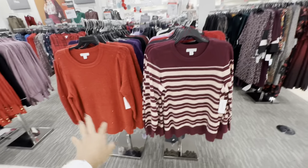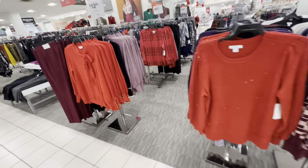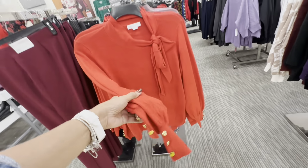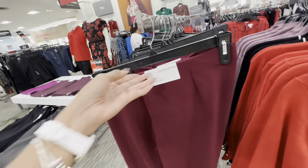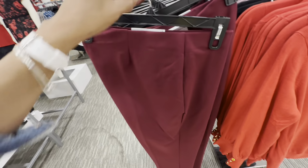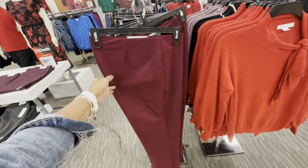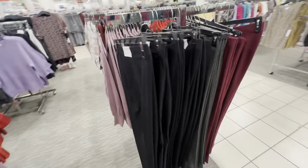More than the strap, I will go with the plain red. Looks a little bit more dressy. Look at this red top right here, $14 for this. I'm still in the plus size area. And then they have this burgundy straight leg pants. Okay, let me see if there's a price on it. Okay, it said $49. So it's $20. And they also have it in black and gray.